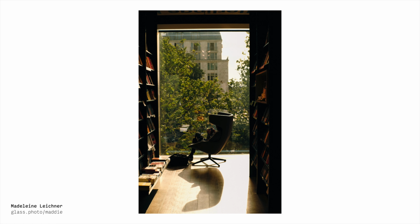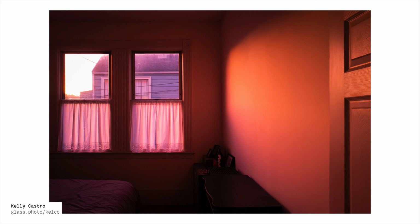I love this airplane photo from Ben. It is the photo that everyone thinks they're taking when they take a photo of an airplane window. This photo from Madeline is just a little slice of magic. Perfect composition, perfect frame, perfect shadow, perfect light catching the books. Love it. Golden Hour light in San Francisco is cheating. I don't make the rules. Kelly's cheating by using this photo, but they killed it.